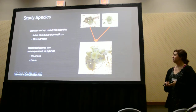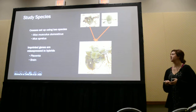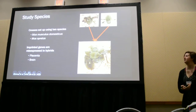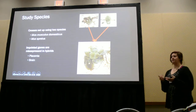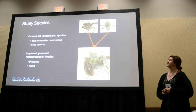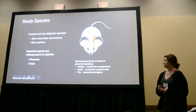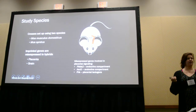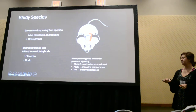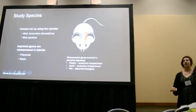So in our lab, we use crosses set up between Mus musculus domesticus, so the house mouse, and Mus spretus, the Algerian mouse, and they produce these startling little hybrids that show misexpression of imprinted genes in the placenta and also in the hybrid brain. That's not what I'm going to talk about today. So in particular, others in my lab have looked at what genes are misexpressed in these hybrid placenta, and two that I'm going to point out in particular, Phlda2 and Ascl2, are expressed in the endocrine compartment.